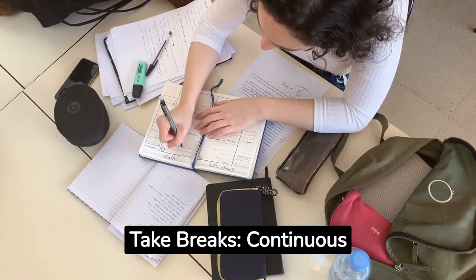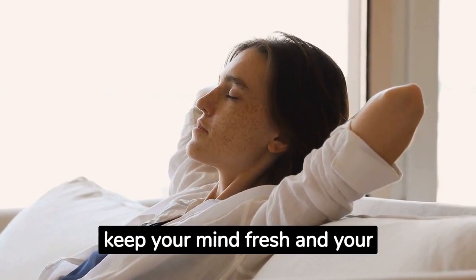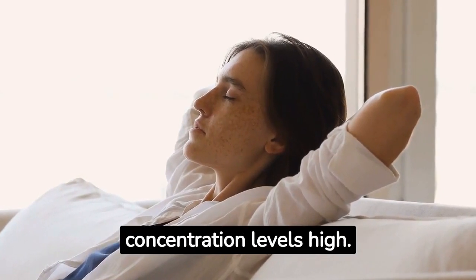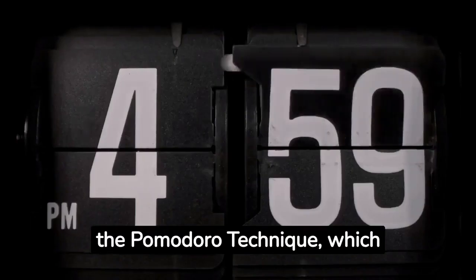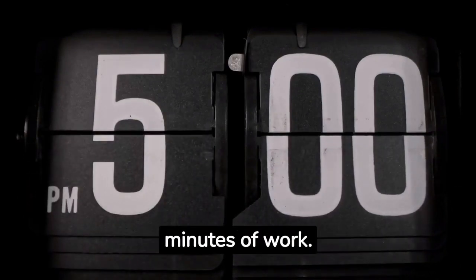Take breaks. Continuous work can be counterproductive. Taking regular breaks can help keep your mind fresh and your concentration levels high. This is a principle known as the Pomodoro technique, which suggests taking a 5-minute break every 25 minutes of work.